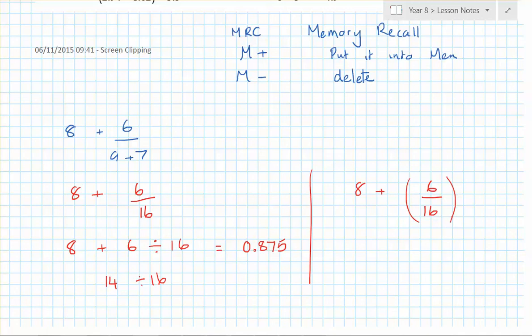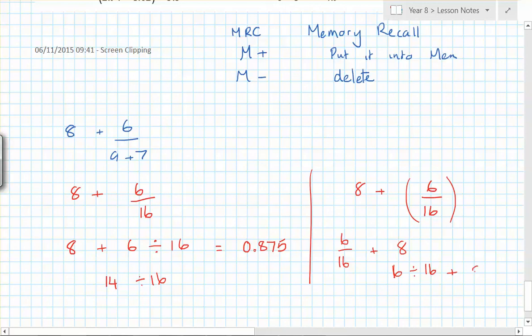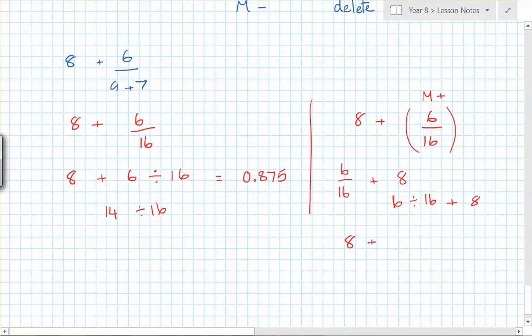Let's just practice. Do 6 divided by 16 and then stick that into the memory. One thing we could do is 6 divided by 16 and then add 8, which seems a better way on a calculator. But what if you were to do 6 divided by 16, memory plus, and then do 8 plus memory recall and equals? You get that answer. That's cool, so that's the idea with this calculator logic. Make sense? So we think the correct answer is 8.375.